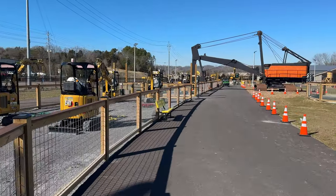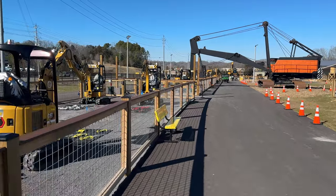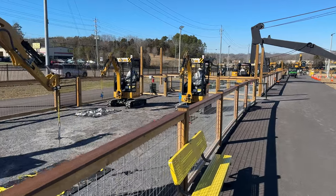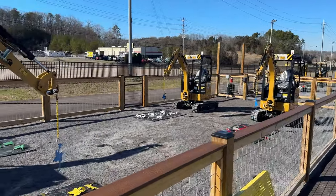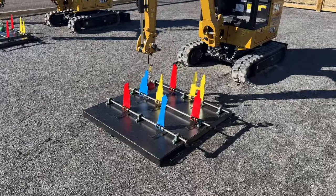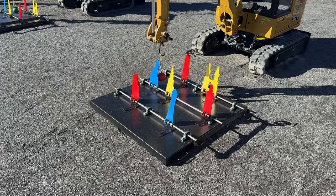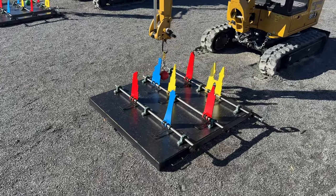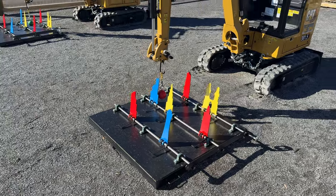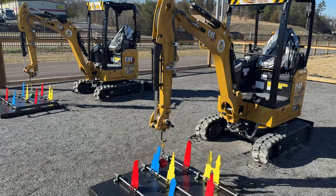So speaking of games, we've got some different ones over here to the left, and just like the digging pits, if you can have a little one sit on your lap, they could come in here and join you for some games. Let's take a look at Tumble Town. So how does this game work? The original thought was to have a bowling game, but we thought this was way more appropriate. So we have a wrecking ball, and the goal is to wreck as many buildings and knock them over before time expires as possible. If you can knock them all down, we reset it in just a second and see how many you can get on the next round.